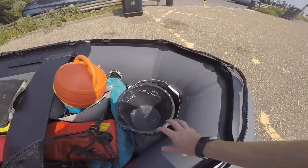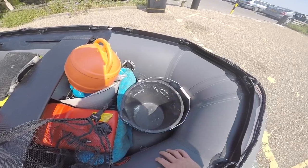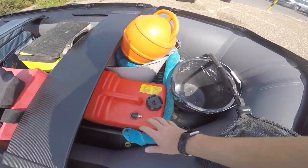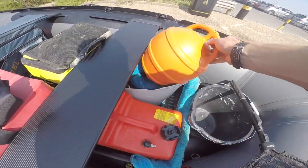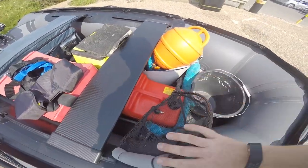Right, let's do this. So we'll run through the very quick setup. Well, I've made some changes today. So we've got very nice and tight and compact. We've got a bucket in the front for the fish. I'll put a cloth over that if we get any. And then I've got a storage crate, where I've got spare fuel, anchor buoy, a bit of bait in there. And I'll fling the net in the front as well.